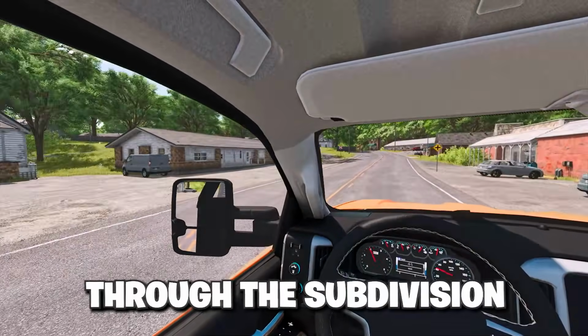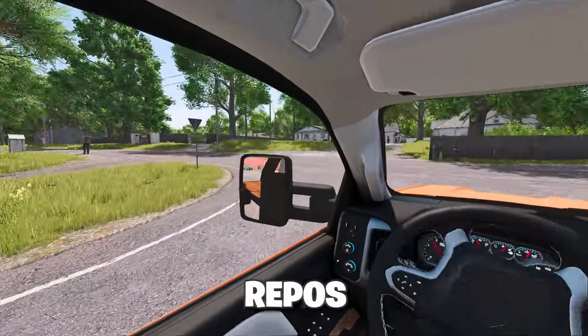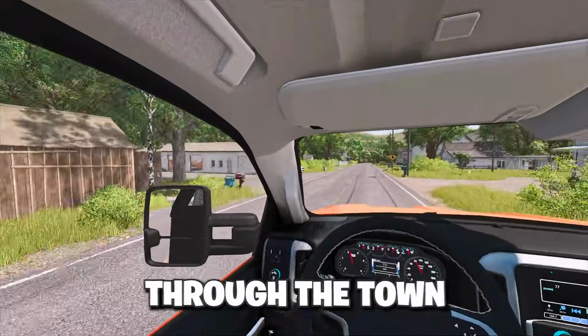Hang a right, there's the Central Cafe. We're actually going through the subdivision. We don't really go over this side of town too much. Mostly not many vehicle repos, but this is the main street that goes through. Pretty nice. A lot of nice houses up here too. There's the football field, high school, and everything else through the town, so pretty cool.